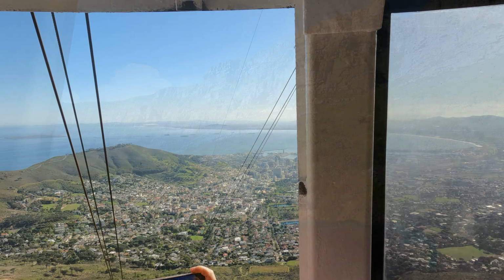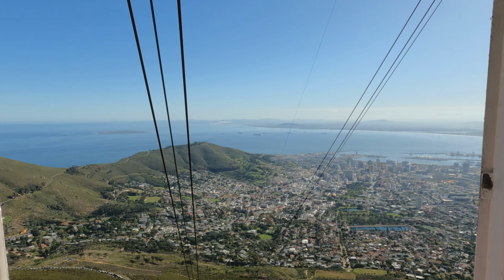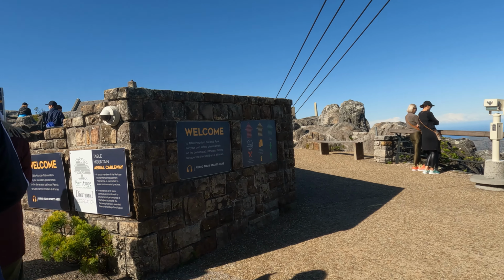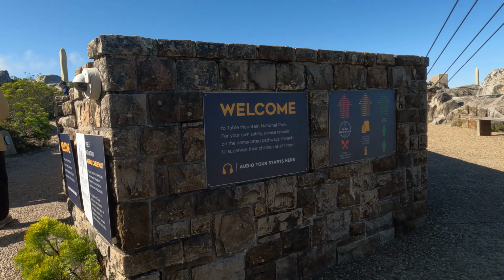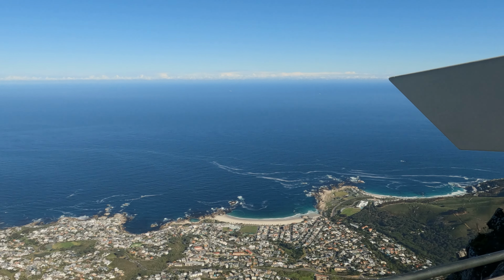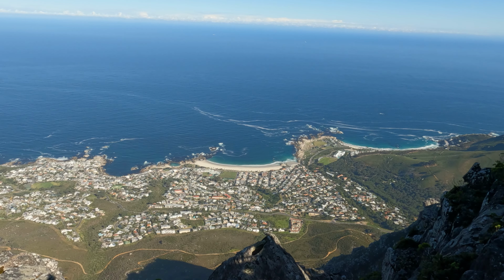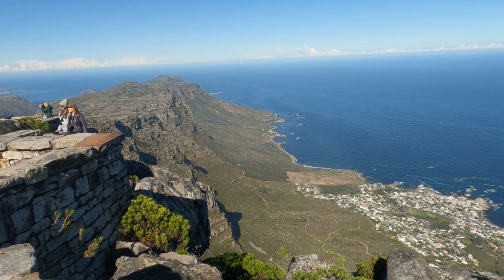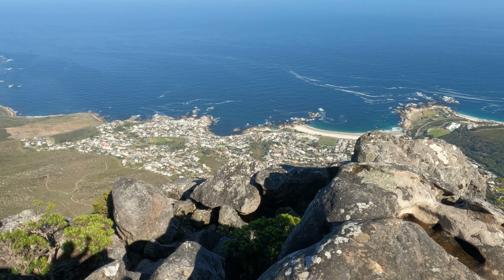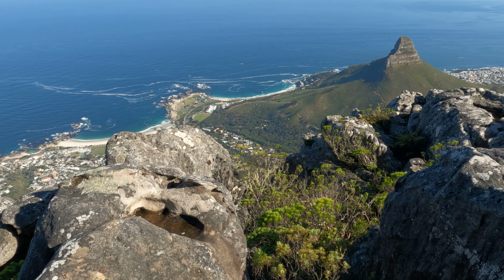That's cool. The views coming up this cable car are just outstanding. It is amazing being on the top of this mountain. You can hike to the top of Table Mountain, but we were still a little weary from our gorilla trek days, so we decided to take the cable car this time.